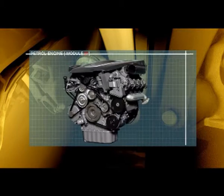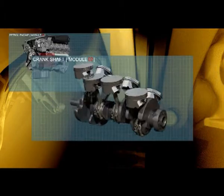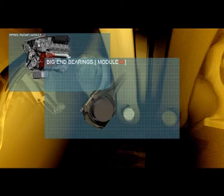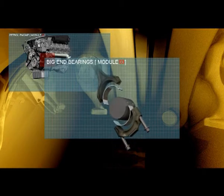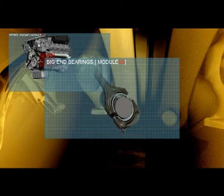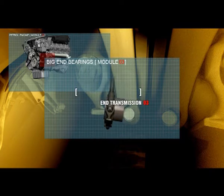The big end bearings take the full brunt of engine power. An oil film cushions the conrod pushing the rotating crankshaft. Heat dispersion is crucial. Mobil 1 maintains a fluid film and performs just as effectively from a subarctic minus 50 to a paint blistering 160 degrees centigrade working temperature.